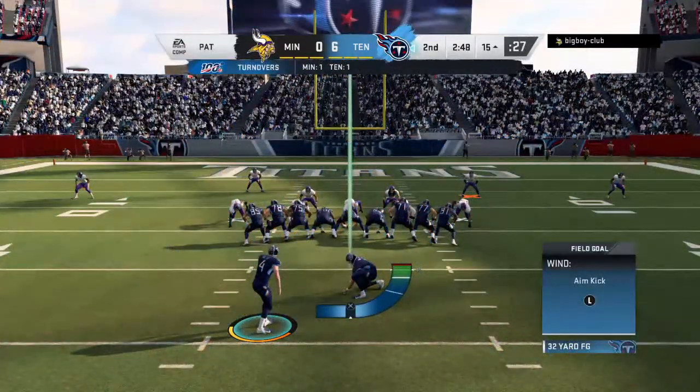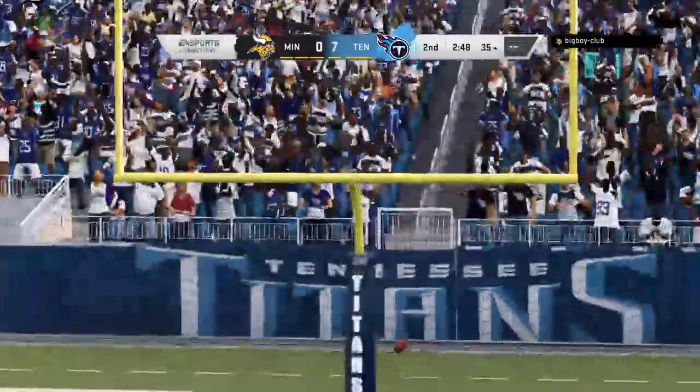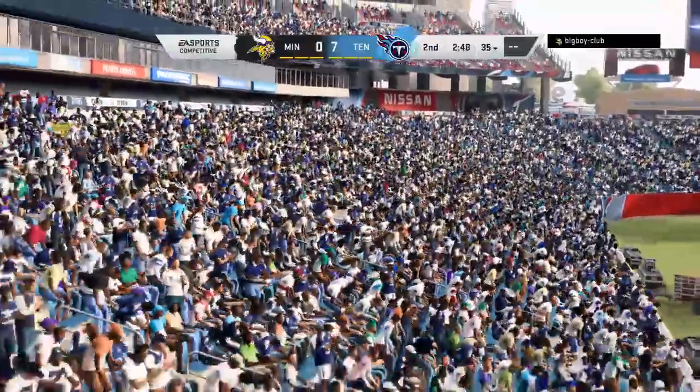Ryan Succop for the point after. And this is good. Our score, 7-0 Tennessee. Next the score, Titans 7, Vikings 0.